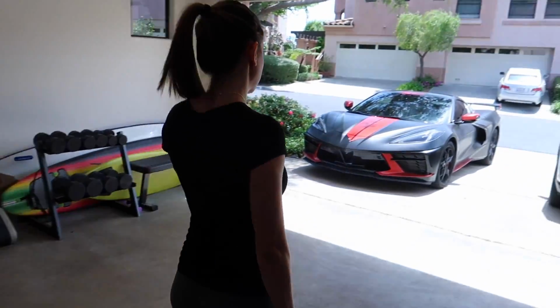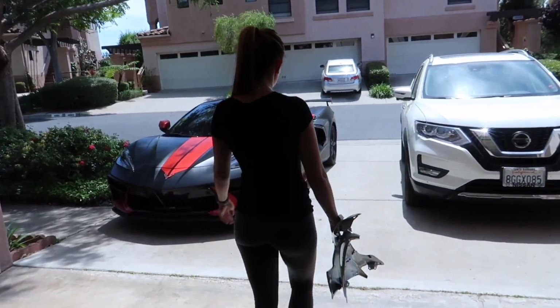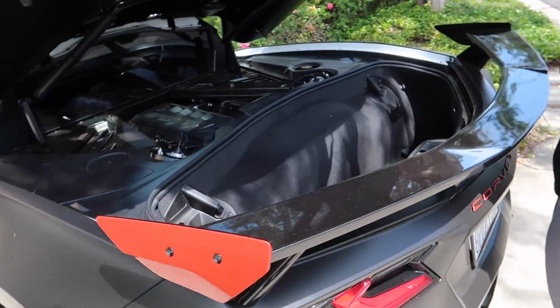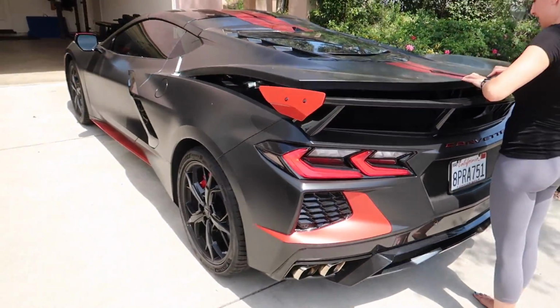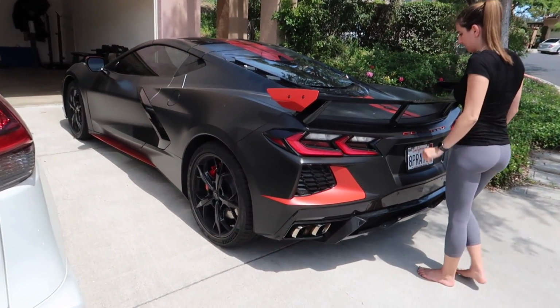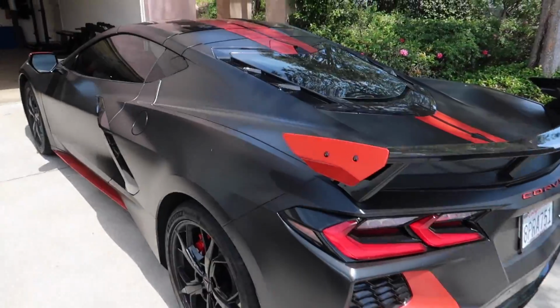Let's load the car up and give you guys a cold start. For those of you who haven't seen our new wrap, this is the new wrap that we got done by Hector at SB Tint Designs. I love how it turned out. It's super dirty right now because we drive it all the time and leave it parked under this ridiculous tree.